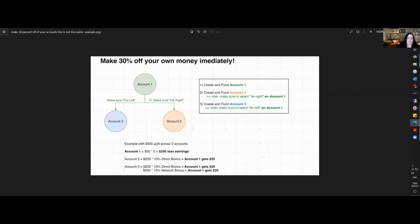And then to the far right, we call it the binary system. You will have your account 2. With your account 2, with the referral code from account 1, you create and fund account 2. Make sure that on your account 1 in the dashboard, you select far right when you're setting it, okay? Because we're going towards this at this time. This will be set in the far right of your account. To make sure, log into your account 1, go into network and look at the visual.